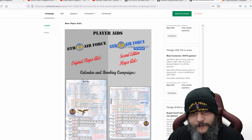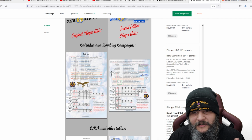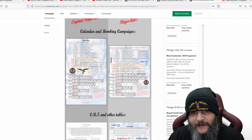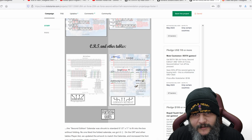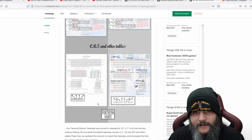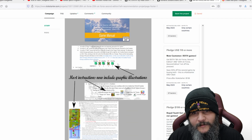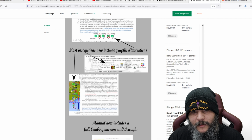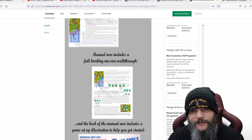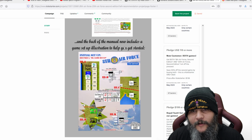Shows the original player aids and then the new 2nd edition player aids, which is not a huge difference. It looks like it's just maybe organized a little bit better over here. Probably streamlined. Now this is better. Whatever these tables are, this looks a lot better on the right than it does on the left. Revamped game manual. So new instructions, graphical illustrations, clarifications, all that stuff that you would expect in a 2nd edition. All the stuff they goofed the first time, they fixed for the 2nd time. And the back of the manual now includes a game setup illustration to help you get started.